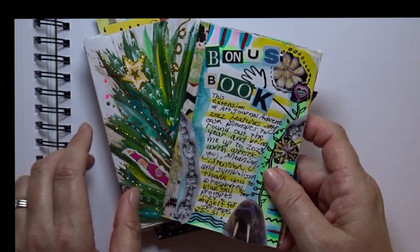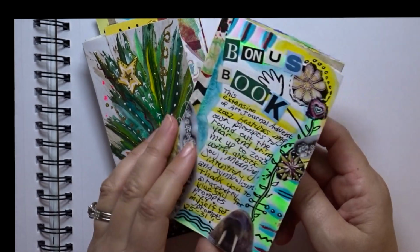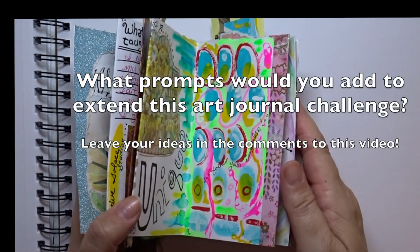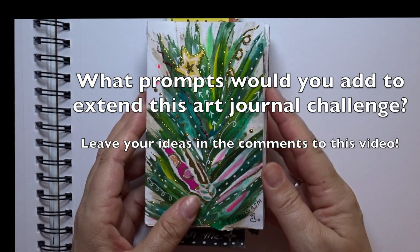As I'm going through this first journal, these were 24 prompts in the original art challenge. Then I extended it for the rest of the month of December and made a second one with my own prompts. So as I'm going through this first one, leave a message in the comments about what kind of prompts you would add for your bonus book like I did.